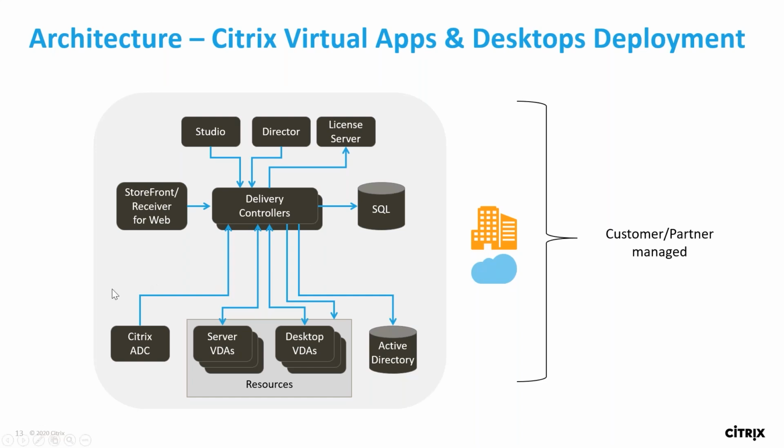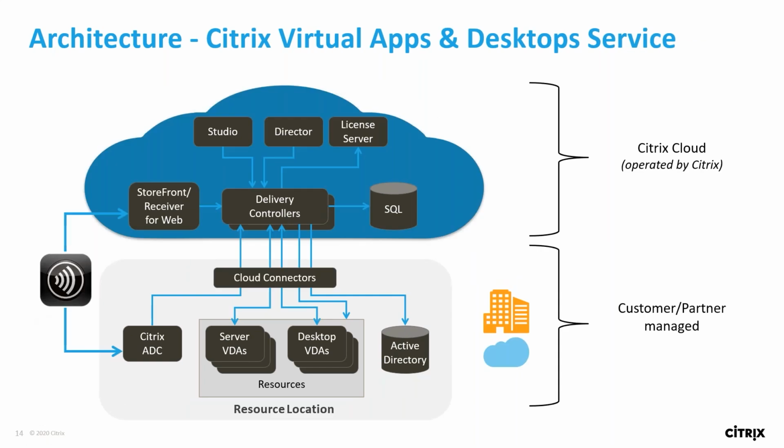And then there's the organization infrastructure. Now, these are things that are proprietary, like your Active Directory and applications and desktops that your users are going to be accessing. Now, traditionally, this would all be managed by the customer or a partner of their choice. But back in 2015, we launched Citrix Cloud. And now, as you can see with the new model, we would be running a split architecture.